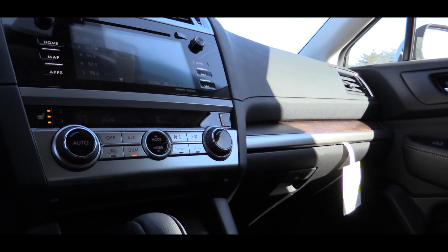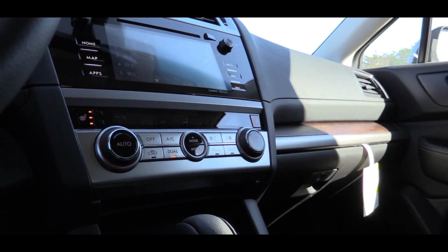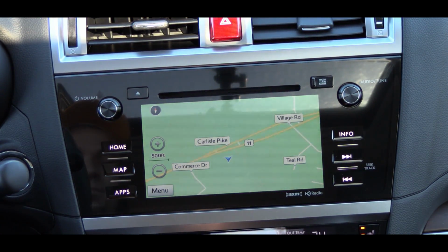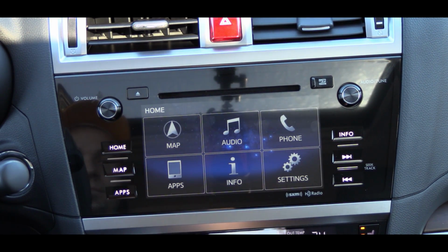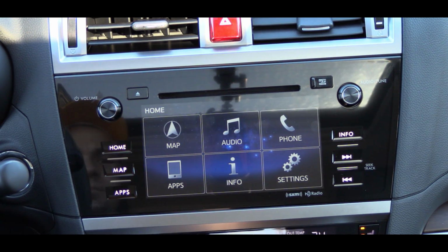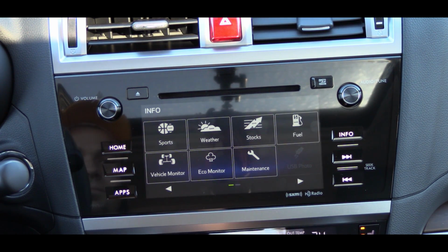But then a lot of the fun stuff happens front and center here. There is a Starlink 6.2 inch touchscreen on the 2.5, but all the other trims, including the premium and up, are going to get a Starlink 7 inch touchscreen display. And that touchscreen is going to come with a ton of things, like there's going to be navigation available like you're looking at right now. There's also Bluetooth, so you can link your phone to the car and have hands-free capability there.